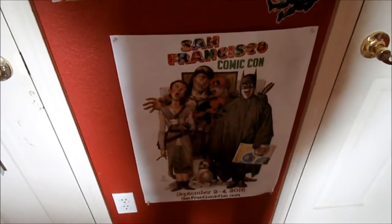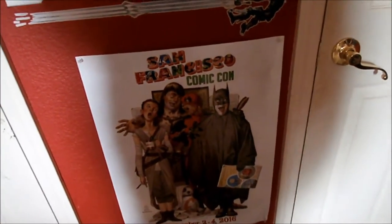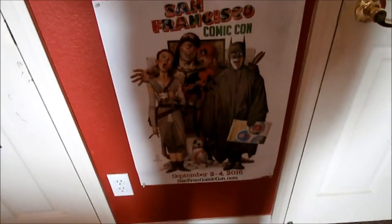So right below the calendar is a poster that a friend got for me at San Francisco Comic-Con, which is kind of cool. I didn't go, for the record, but yeah, he still got me a poster, which was really cool. My Dead Space sticker's still there.